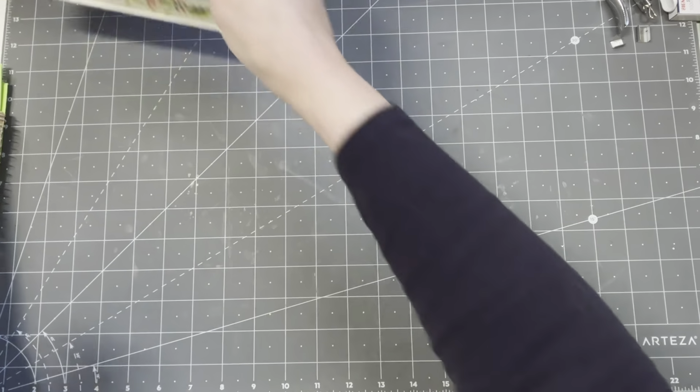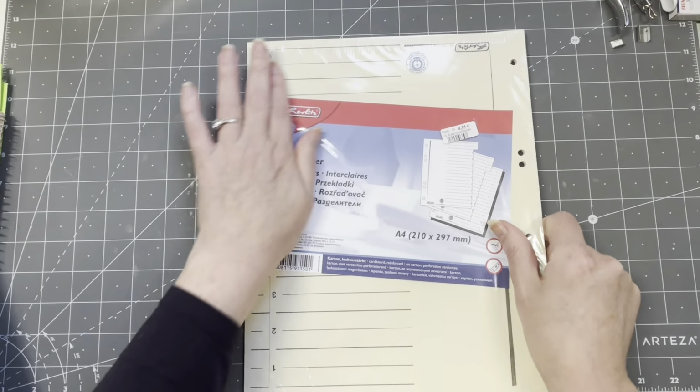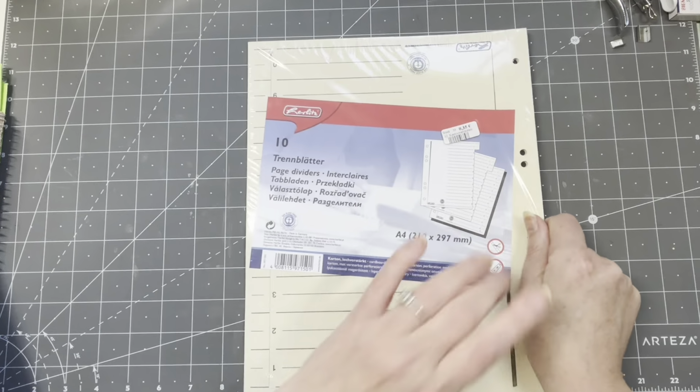So stationery. Then I found this. Never seen it. Page dividers. It's new in the plastic. I did open it up just now. Let's see.